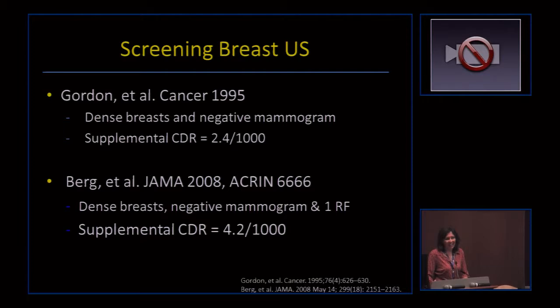In 2008, there was a study published in JAMA. This is the ACRIN, the American College of Radiology Imaging Network. The ACRIN 6666 study was a multi-institutional study that looked at women with dense breasts, a negative mammogram, and one additional risk factor. It was a landmark study and showed that the supplemental cancer detection rate was 4.2 per thousand.